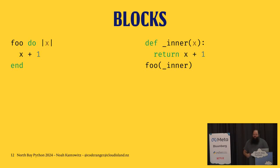Blocks are something more specific to Ruby. Again, deep down, this is something Python has too. We have Lambda expressions as anonymous functions, but blocks do a bit more than that. First off, they aren't limited to being a single expression, which is handy if you're doing anything a little bit complicated. And second, the calling syntax with do lets you easily hang a block off of any function in Ruby.